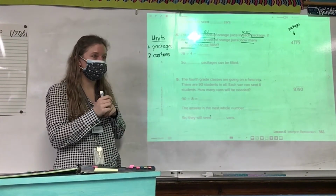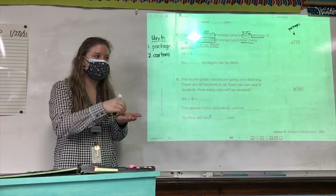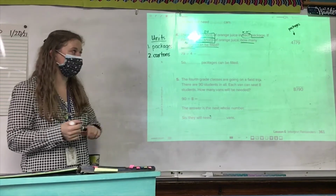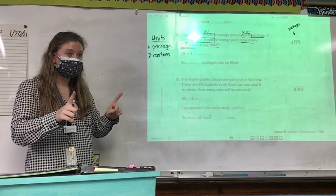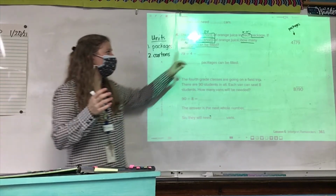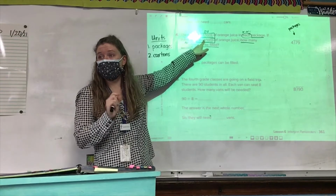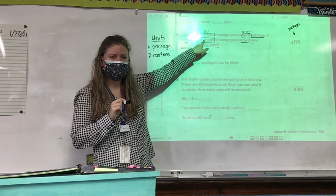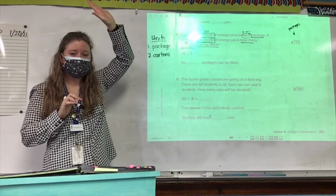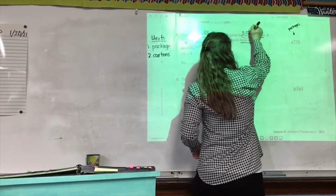Look at this question. Are we putting packages inside cartons, or are we putting cartons inside packages? Cartons inside packages. So that means the packages are the group. The cartons are the items in each group. So we have 79 cartons, that's the items. Are we going to end up with more groups, packages, than 79? No. So are we doing division or multiplication? Division.